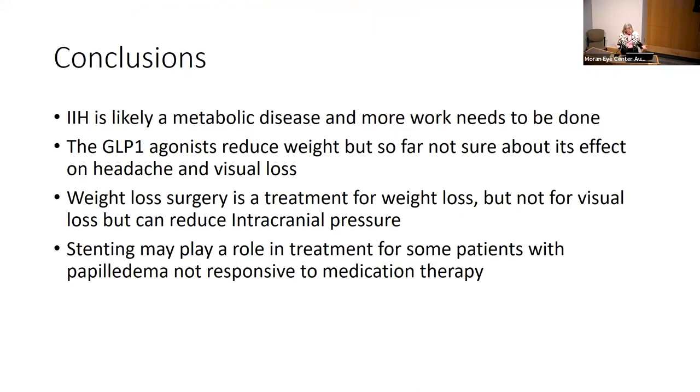So in conclusion, IIH is most likely a metabolic disorder. Definitely more work needs to be done. I think it behooves all of us to know about the GLP-1 agonists, about weight loss. We don't really know what the effect is going to be for headache or visual loss. Weight loss surgery is a treatment for weight loss, but not for visual loss. And stenting may play a role in treatment of some patients that don't respond to medical therapy or some of our other even surgical therapies.